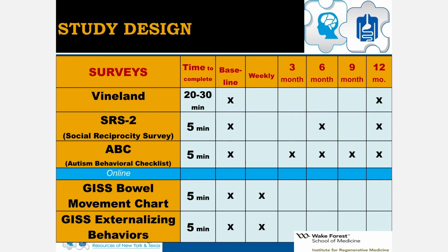And those are the internalizing behaviors. And of course, the bowel movement chart itself, that's the looseness of the stool, the odor of the stool. Typically in a GI questionnaire that we use for academic purposes, the question is, do you have diarrhea? Do you have constipation? There are 60 people in this room, 70, whatever.